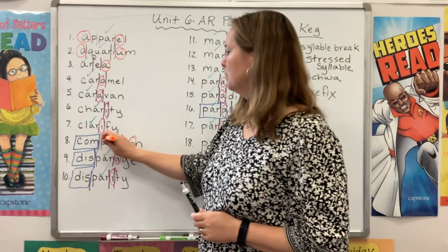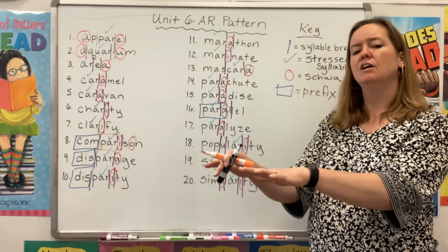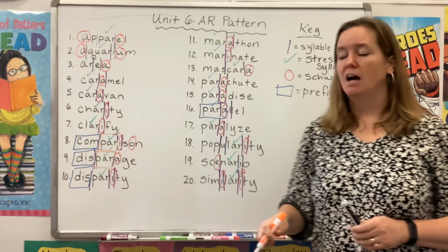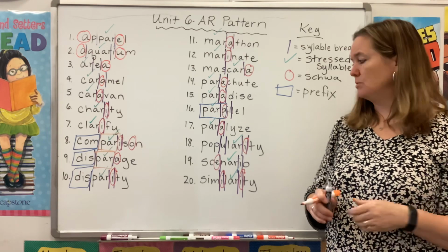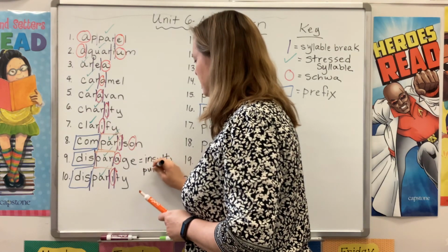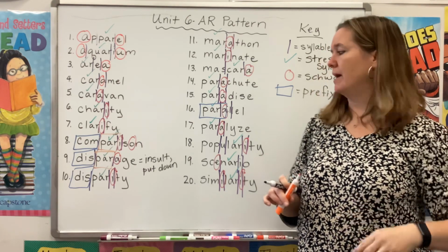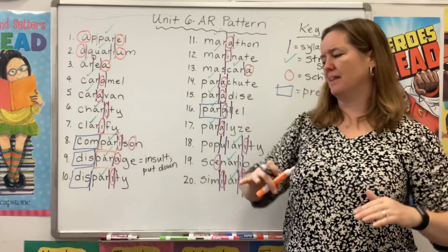So we see it right here in the word comparison, right? Well, think about it. When you compare two things, when you put them side by side, you're trying to figure out if they're on par, like what's better, what's worse. You also see it in the word disparage. When you make disparaging remarks or comments, you're insulting someone. So to disparage means to insult or put down, right? Which, if you think about it, when you insult someone, when you disparage them, you're really saying, you're not so great, you're like down here, right? So you're moving their ranking away. They thought they were up here, and now you're trying to knock them down here.